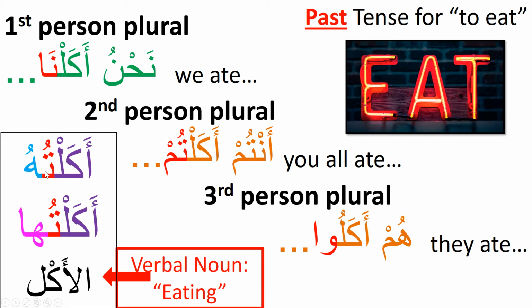akaltuhu, I ate it, akaltuhu. If whatever you're referring to is a feminine thing that you ate, akaltuha. And then the concept of eating, the verbal noun, is al-akl. Al-akl jayid, eating is good.